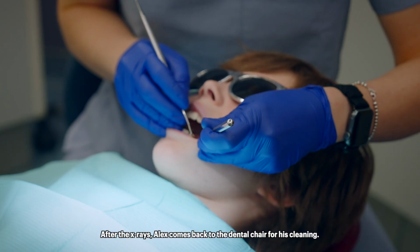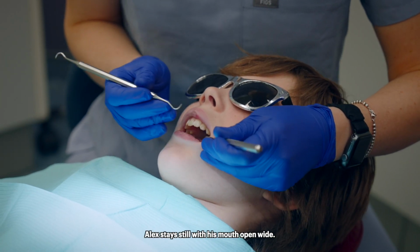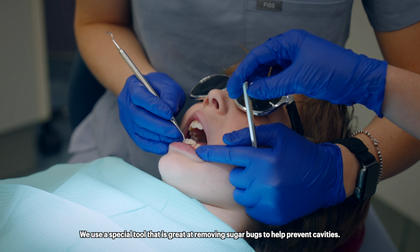After the x-rays, Alex comes back to the dental chair for his cleaning. Alex stays still with his mouth open wide. We use a special tool that is great at removing sugar bugs to help prevent cavities.